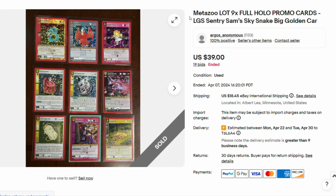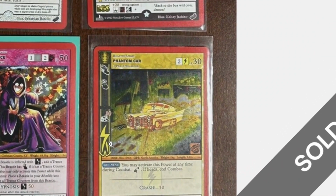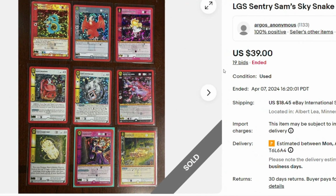Here we have 8 LGS promos plus the golden car, what you see down here. Very cool promo. And yeah, these LGS promos are, I feel, underrated. For $39 for all of these, I would say that was a steal of a deal.